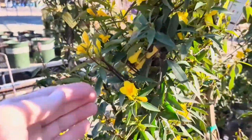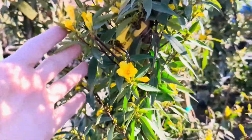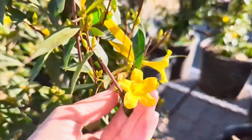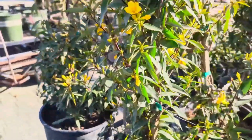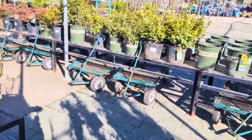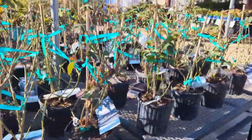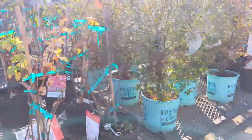And they have these beautiful yellow flowers on them already. Gorgeous. Let's see if I can get some. So pretty. And these should be fragrant, I think. Okay, moving on. So there are the blueberries. We just discussed those. I'm sorry, blackberries. Goodness gracious. Now we're going to the blueberries.